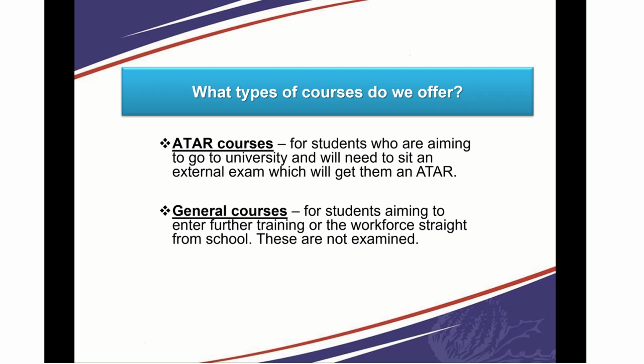General courses are aimed at students who are looking at going to TAFE or going straight to the workforce or an apprenticeship or pre-apprenticeship. There are no exams with general courses. Now, students studying ATAR may choose to study a general course as well as their ATAR courses.